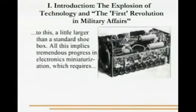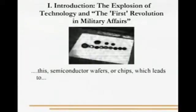But now look. By the end of the war, that television camera has been miniaturized to a device a little bit bigger than an ordinary shoebox. And that implies that they have made tremendous strides. And this is a very important point, and you'll see why in a few minutes. They have made tremendous strides in the miniaturization of electronics. And that requires semiconductors.